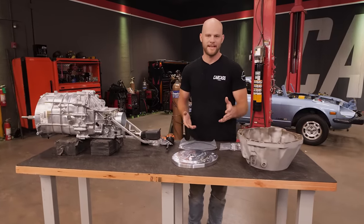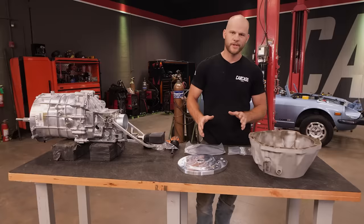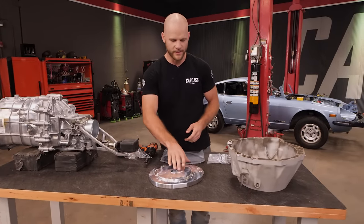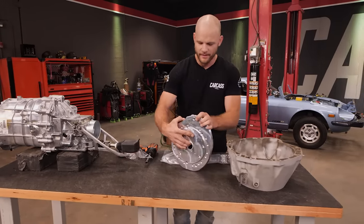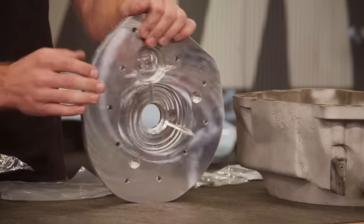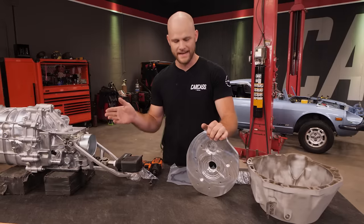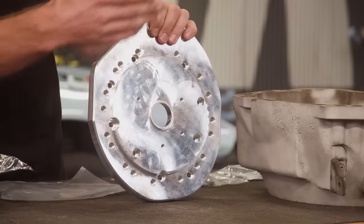And now how do we actually adapt it to the L28? We did some searching on the internet and found quite a few different kits, and we found one that we liked from Jim Wolf Technologies, and this is only part of it right here. But this plate, basically, this face will go up against the transmission and replaces the front plate that's on it right now. Then this side will bolt to our bell housing.